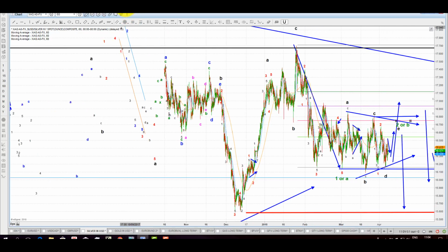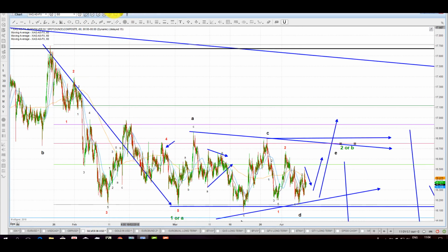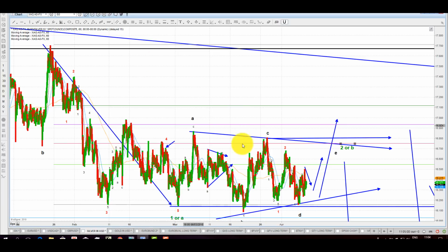Now, the alternative, pay attention, the alternative is still perfectly possible, and it's all up to Mr. Market, of course, to show us its hand. We have here an ABC that could be taken as an A. Don't confuse it as part of the run of the ABCD. Okay, so that's your A, and then in fact we start now a triangle with this being an A, that's a B, that's a C. Stay with me, I'll show you. So you have an A, B, C, D, E, and then a pop.